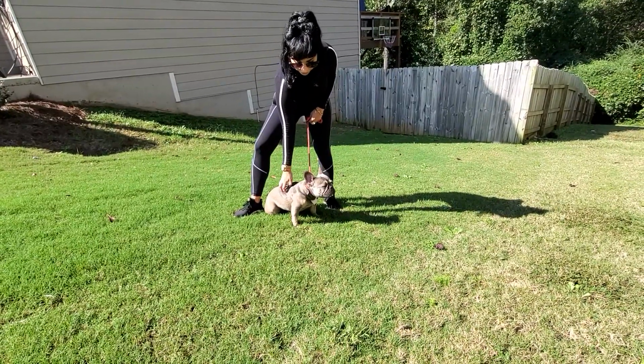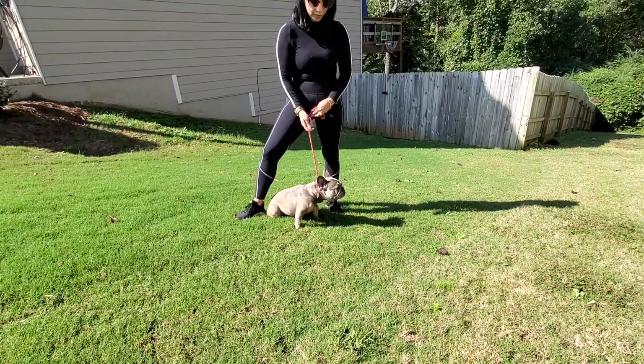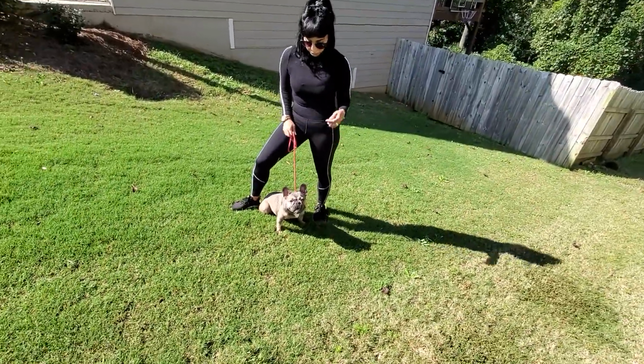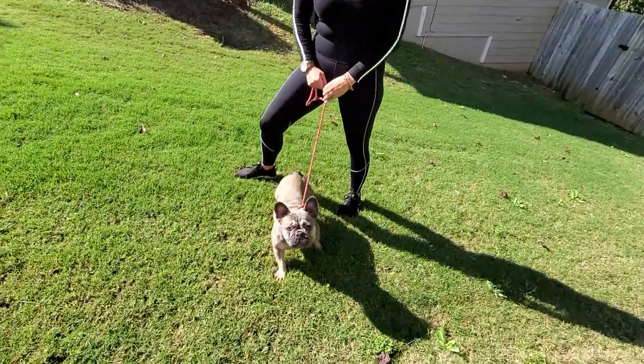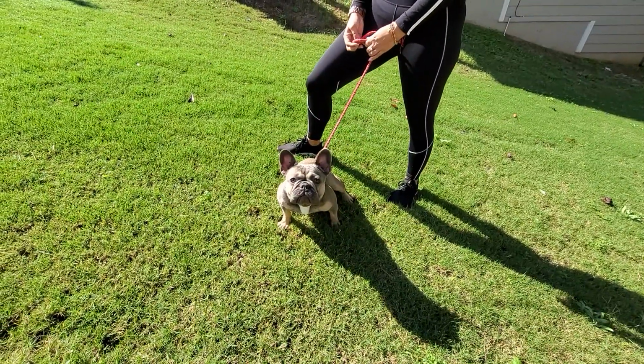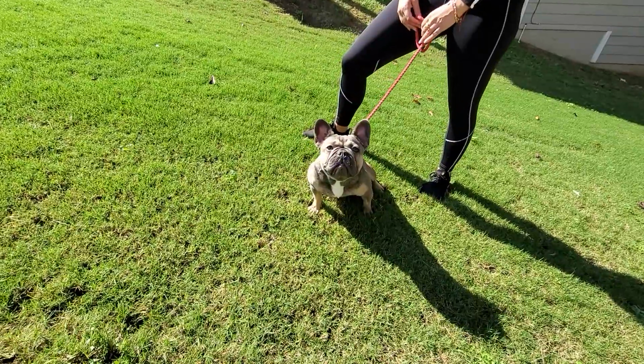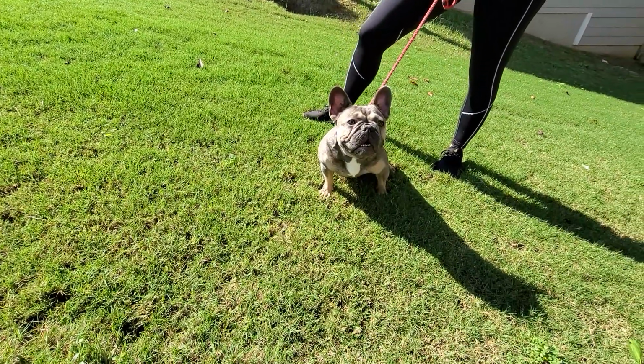FRIDA is a blue sable with a copy of Tan Points. Tan Points is AT, and then blue, she has 2 copies of Little D. And she has the sable. So you can see, even with usually a recessive gene, it takes 2 copies to show. But it's interesting how with 1 copy of AT, the Tan Points still show.